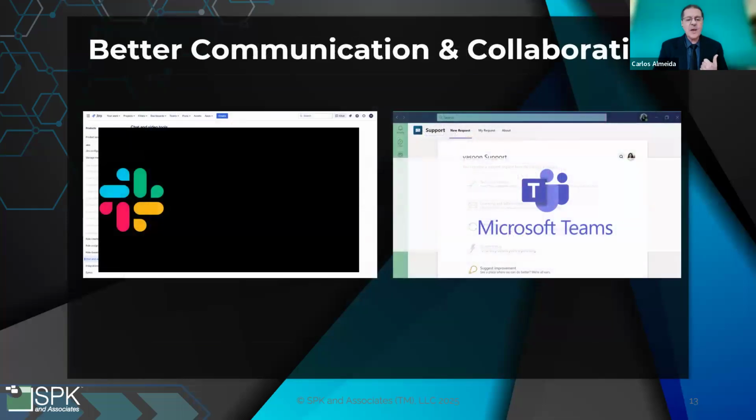At SPK, we have many years of experience with JSM. I think one of the more recent game changers for me is the tight integration between JSM and the communication platforms like Slack and Teams. With these, you get instant notification, such as real-time updates on tickets, SLA breaches, or changes directly in Slack or Teams.